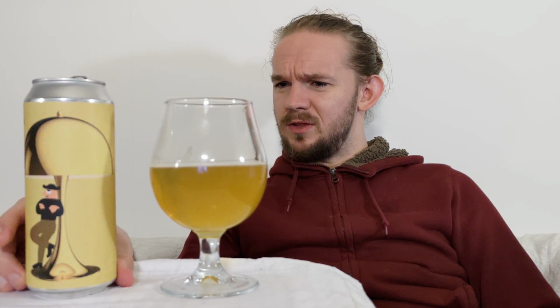But yeah, this was the Lewis and Henry, a 5% Japanese lager brewed to celebrate the 50th anniversary of Pantella, a famous Danish architect.